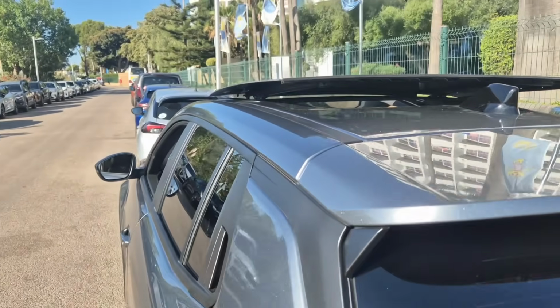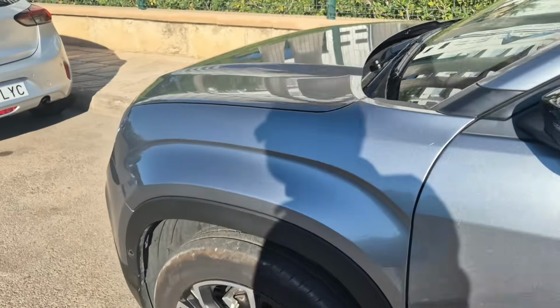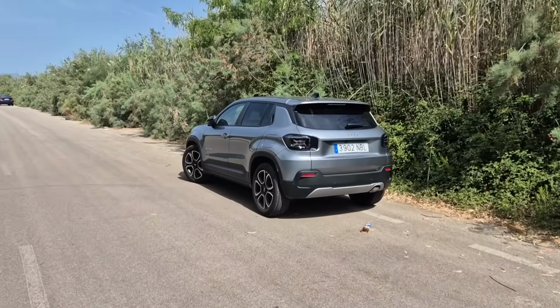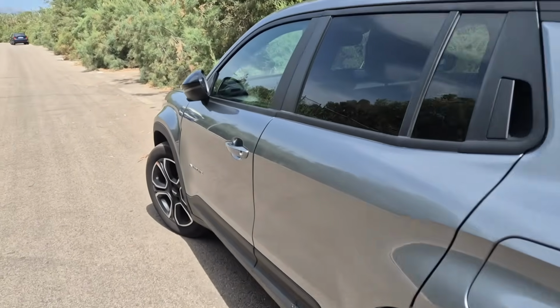But yeah, there's your sunroof. Big glass panel just sort of lifts out the top of it. So yeah, it should be an interesting test. It's a shame it's a slightly dull colour, but there we are. Right, it's too hot to be out here. Let's talk about driving impressions instead.